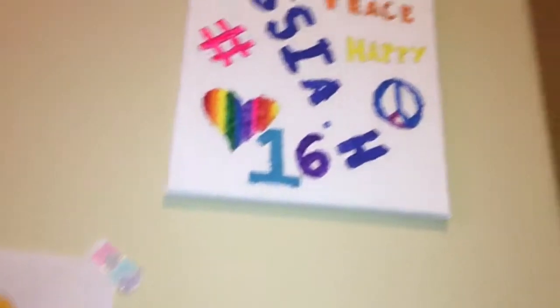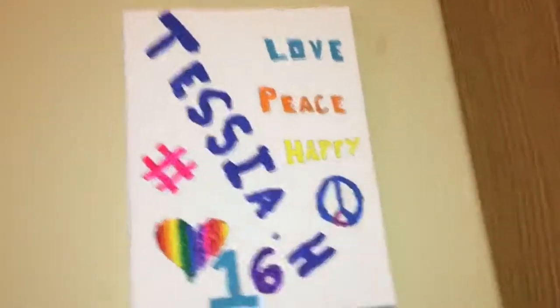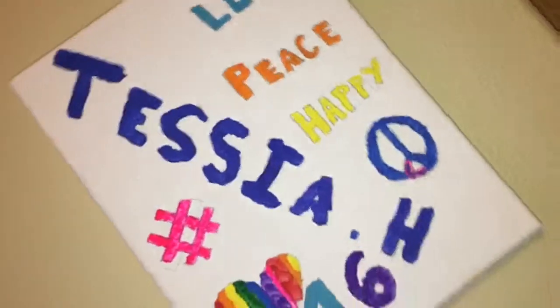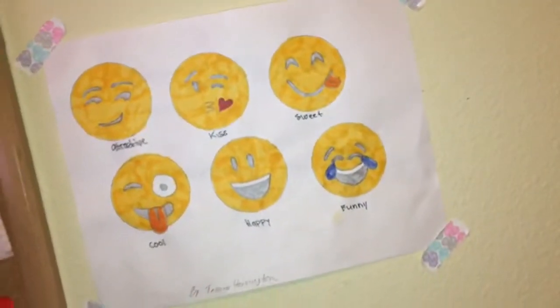And then I have this weird tea thing. I don't even know why I have it there. And then I have this canvas that I made back in summer. I don't know. But I think I really like it. Well, not really like it, but, yeah. But then I have these emojis that I'm obsessed with that I drew. I really, really like them. They turned out really good.